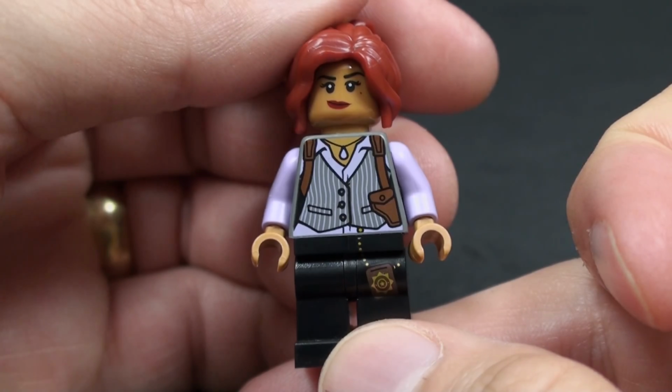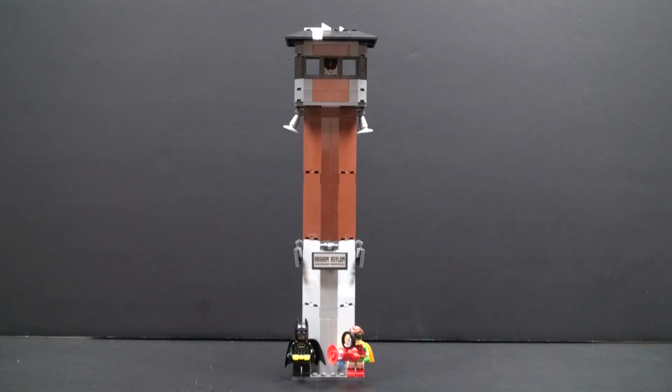She's beautiful. We don't get a lot of detail in this guard's tower, and one of the negative things about it is that it is quite top heavy. It can fall over quite easily. Let's take a look inside.